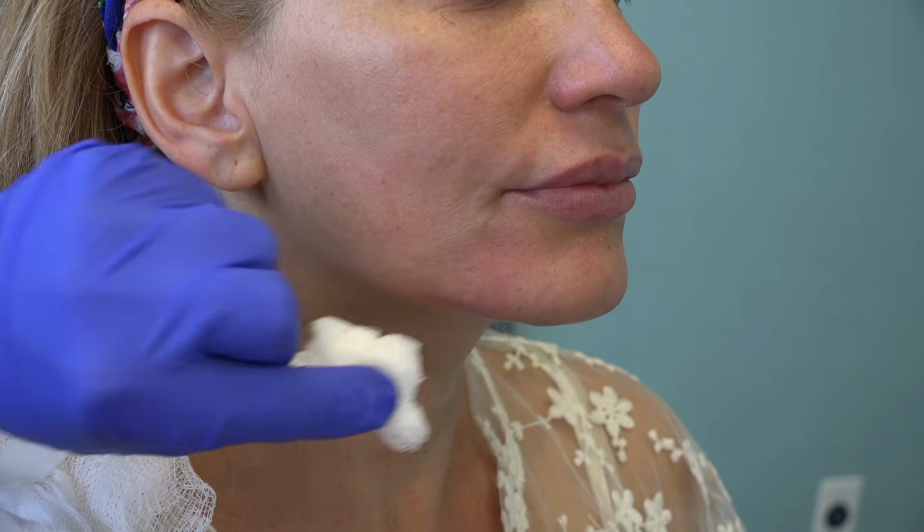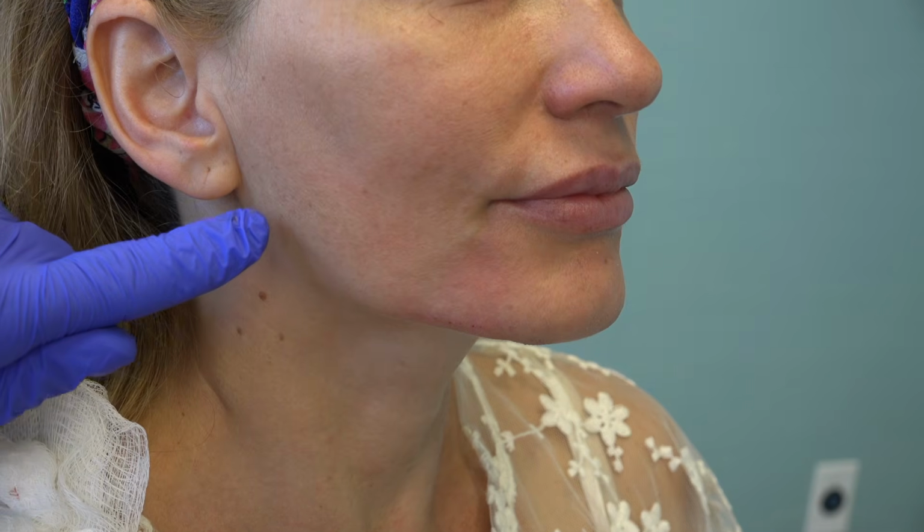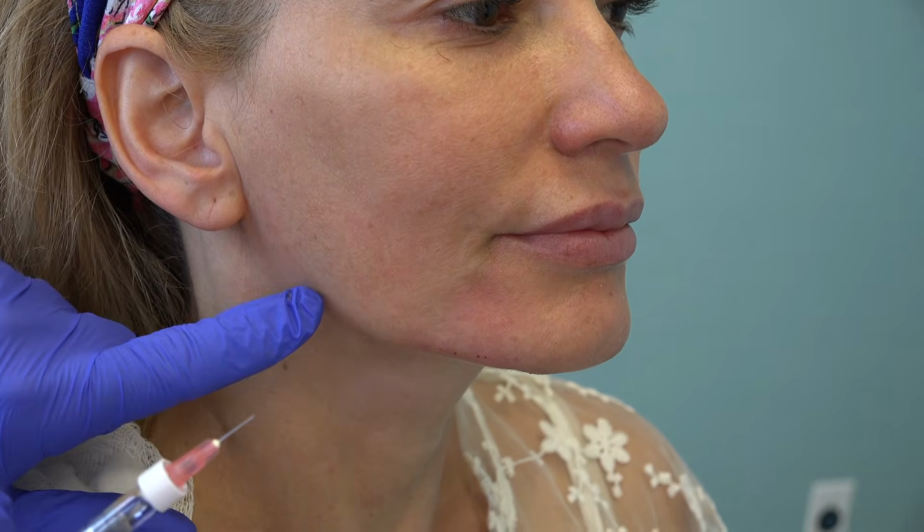We've camouflaged the jowl by injecting the area of the prejowl sulcus. I feel it's also important, however, to look at the aesthetics of the mandibular angle and ramus, but we must be careful not to masculinize the face. You can see that the injections are quite easily tolerated with minimal discomfort.